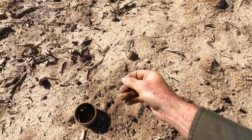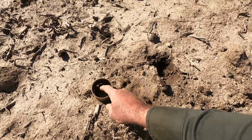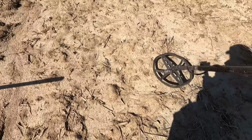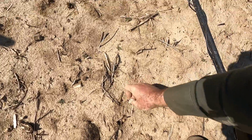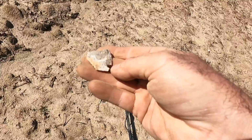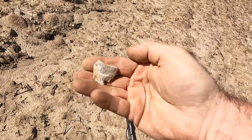That was a good find. At least it led us to this. I probably wouldn't have seen it if I hadn't set my stuff down and grabbed my camera. I'll take it. So I just knocked that with my loop. And I think that's going to be, oh yeah, that's a broken point, 100%. See where the notch is right there? That's the bottom. There would have been a notch on the other side. And of course the tip is broken off.